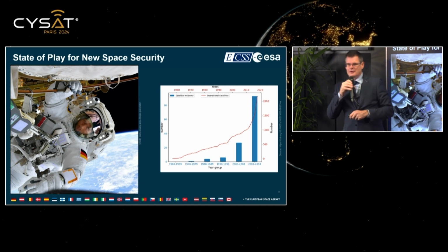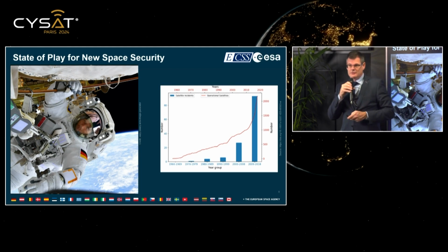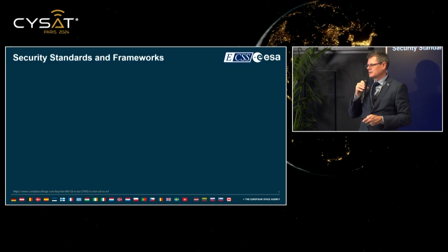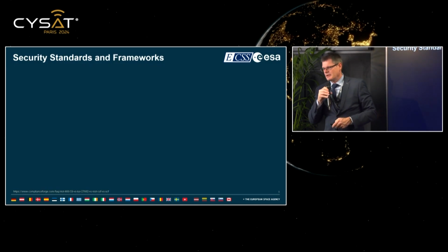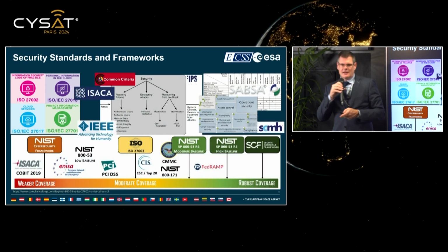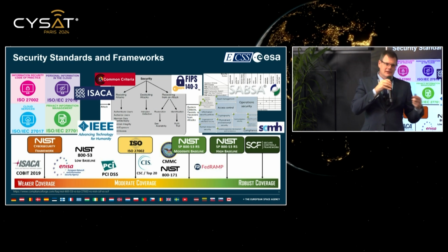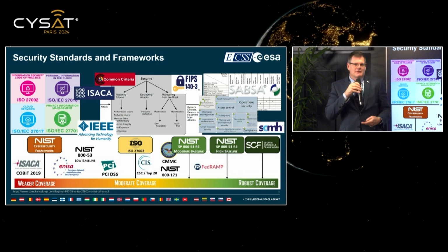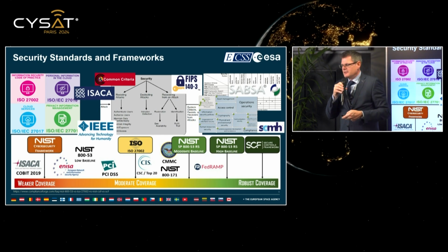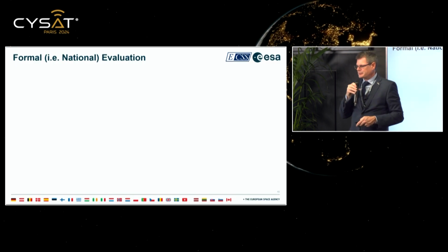He did a really good talk about what he was seeing, what was published in the clear from most space projects. Okay, so there are already a plethora of different standards and frameworks. It's very confusing, sometimes contradictory, but they all have the same objective. They're all there to help us run a process, run an activity to manage and handle this problem of security.